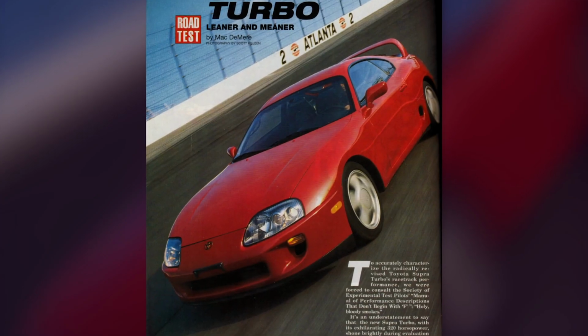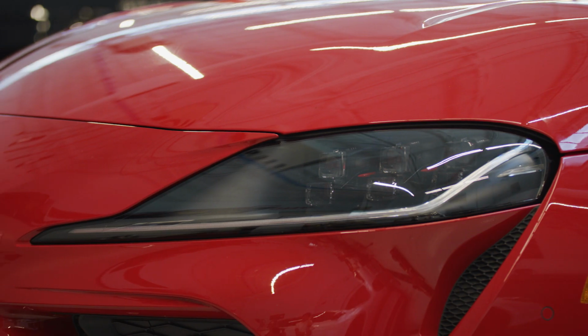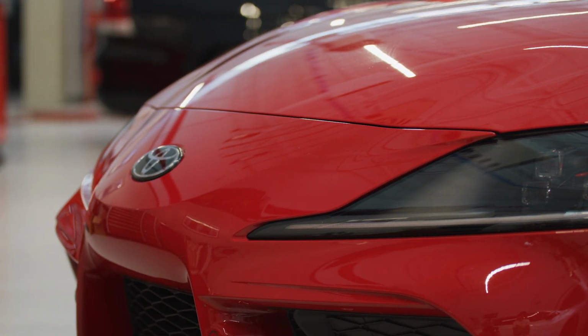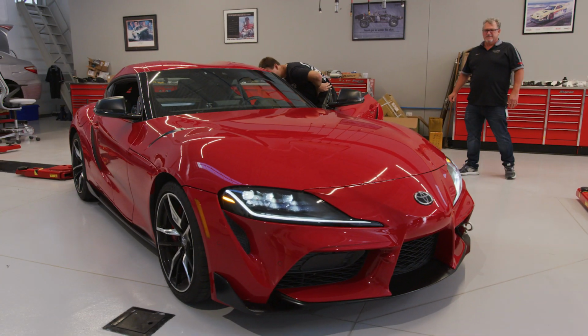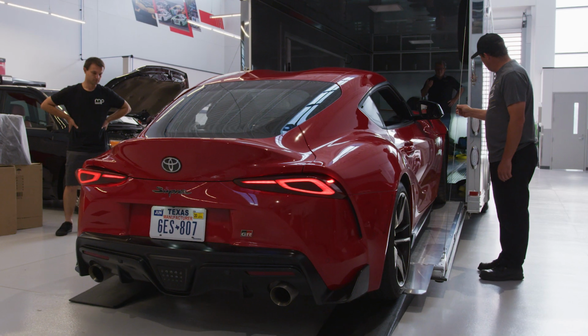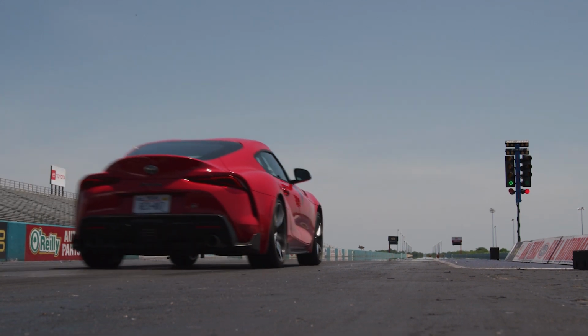We're going to try to incorporate some of the cool things about the previous generation Supra, the A80, and we're going to try to give it a little bit of that feel, the things that were kind of exciting about it at the time, bring it into here in a modern day and show that the styling and the transition still works today. We ran it on the dyno and then we took it down to the quarter-mile drag strip.